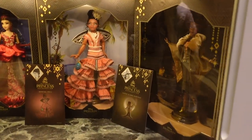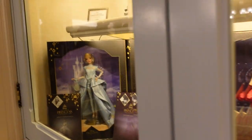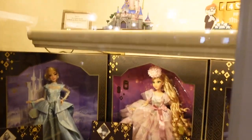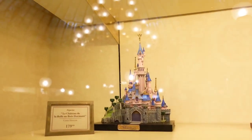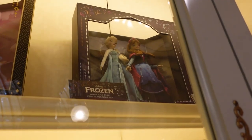They have some limited edition dolls. So there's Tiana, Moana, Belle, Rapunzel and Cinderella in the designer series. Look at that. I'm so tempted to get that. I just don't know how I get it home. They also have a different Aurora and then the new Frozen set.